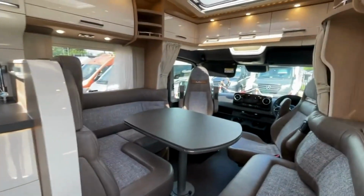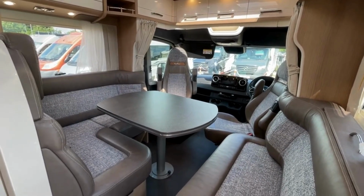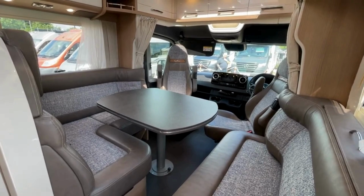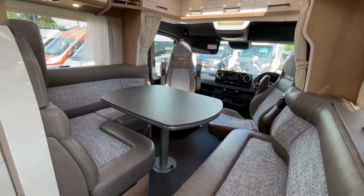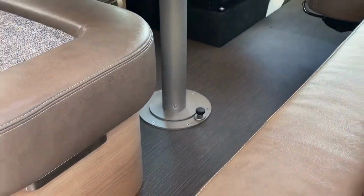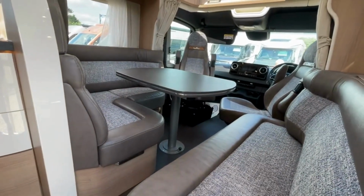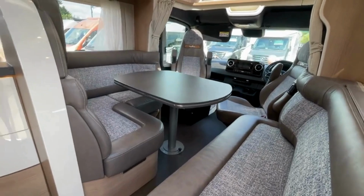But first and foremost, look at that lounge. Massive L shape on the left, long sofa seat on the right hand side with 2 captain swivel seats with that centre table, which is movable for access. So the little black stud on the bottom just there, you press that down with your feet and the table becomes fully manoeuvrable, so you can move it for access in and out of the cab. But what a gorgeous lounge.